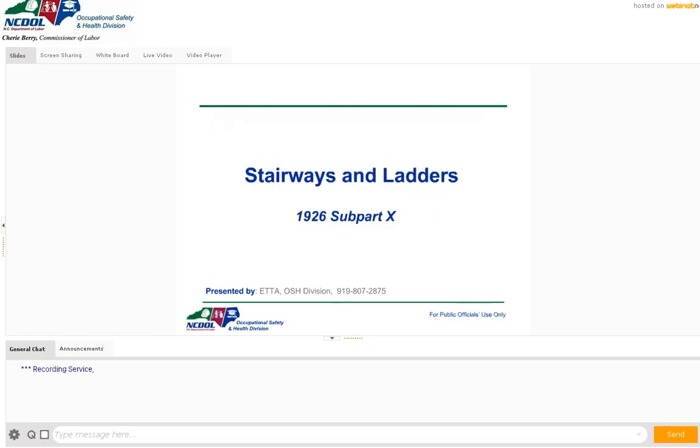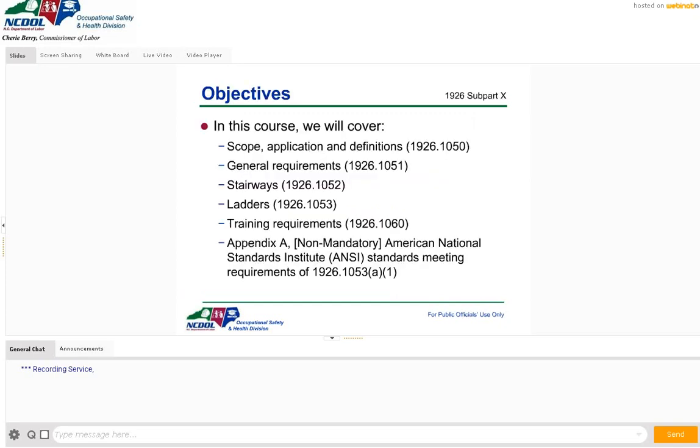Okay, so stairways and ladders. We'll go ahead and go to the next slide. Today we're going to talk about scope, application, definitions, requirements. We're going to talk about stairways, what they are, and ladders, and the training requirements. And the appendix is from ANSI, who sets the standards for ladders. So if you need to know more about the specification for ladders, you'll go to the ANSI standards. Now those aren't free, but we have a library here in Raleigh, the Department of Labor Library, where you can access the ANSI standards if you ever come this way, or you can contact our library if you have questions about design requirements for ladders.